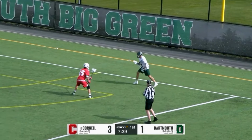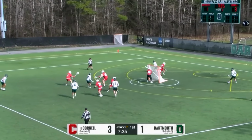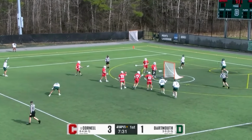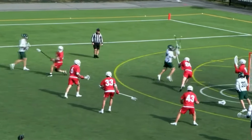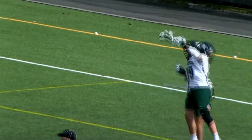Started to level things off on the backside for this Cornell team a little bit, a defense which Coach Connor Busick says is still a work in progress, but is starting to show some great signs. Feed comes to the front as Paradine finds the back of the net. Good movement, good cut by Paradine, and then a perfect pass, and just a nice little finish there, going high that time. Read the goalie well and put it in a spot he couldn't save it.